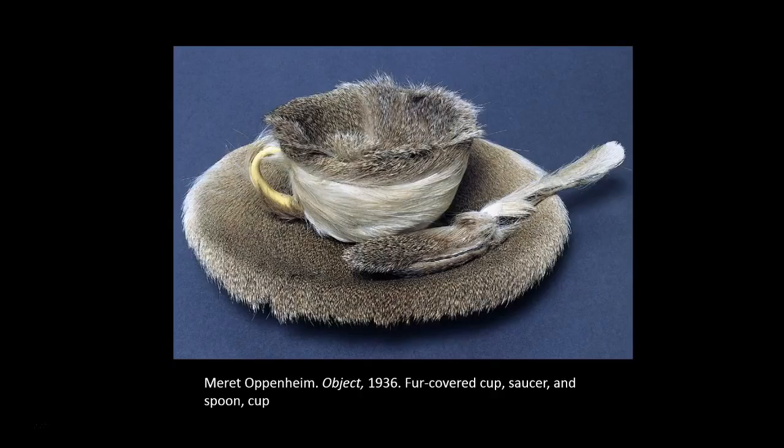So the art historian Whitney Chadwick has described this object as a link to the surrealist love of alchemic transformations by turning cool, smooth ceramic and metal into something warm and bristly, while many other scholars have noted the fetish qualities of the fur-lined set, as the fur imbues these functional, handheld objects with sexual fetish connotations.